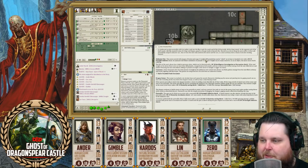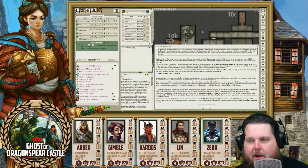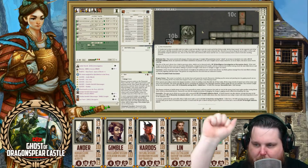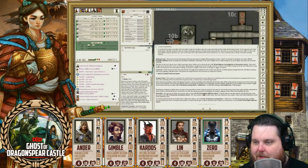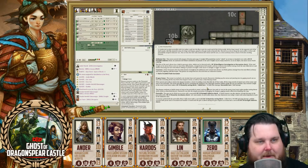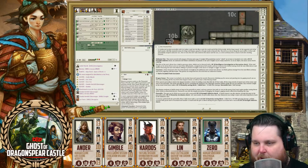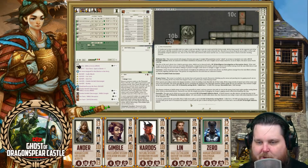All right. So as you guys move out into the hall here, all of a sudden you hear a spark click. And this dragon breathes fire down the entire, belches a 50-foot, 20-foot wide burst of heat. It's not even fire. It's like a very hot steam, and it just fills the entire chamber. So why don't you guys give me some dexterity saving throws? That will be Cardus, Gimbal, and Lynn. Give me some dexterity saving throws.